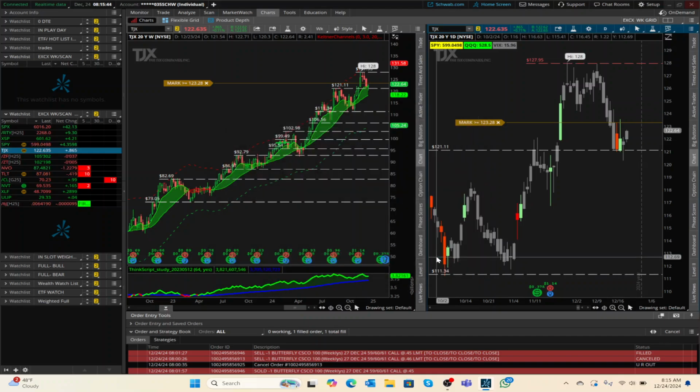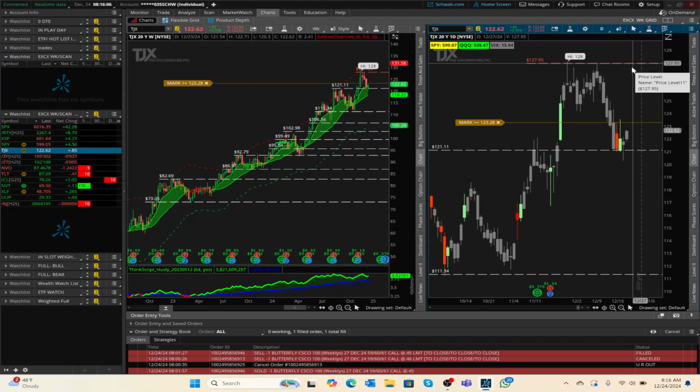So once we get up here and break that, we're looking at about a 2-to-1, almost 3-to-1 risk to reward ratio. Your entry would be at 123.28, and you'd be taking it off at 127. Essentially risking a couple dollars to make about $4. So you're risking $2 to make $4, your risk to reward being around 2-to-1, right? Not too bad.